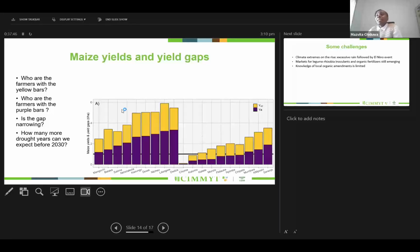And so there are some districts where the average was actually at about or even less than 1 ton per hectare. But the yellow bar is showing us what we call the yield frontier. The farmers who are achieving this, what is so special about them? Now we are trying to uncover what are the differences in practices that these farmers are doing that makes it possible for them to achieve this.